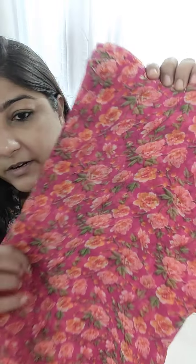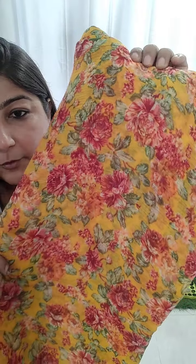We do have only 3 pieces available, so we are putting these 3 pieces in this particular video. So here is the Rani magenta color. Next, I'm not opening the saree, it's all the same. And the next color option will be yellow with nice floral print. And the next color option will be red with nice floral print.